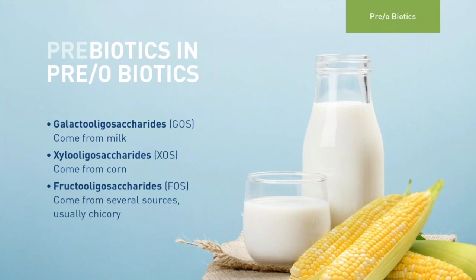Or you can fertilize it and water it and feed what you have and then hope that that's going to strengthen and grow what's already there. The prebiotics are that portion of it. They are the food, the water, the things that support the growth of your bacteria.